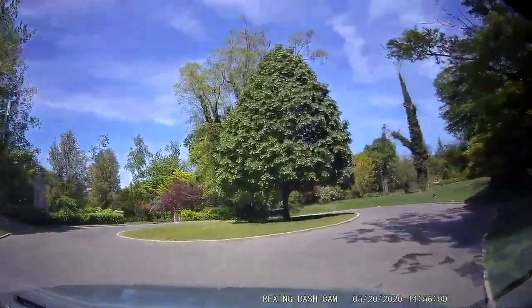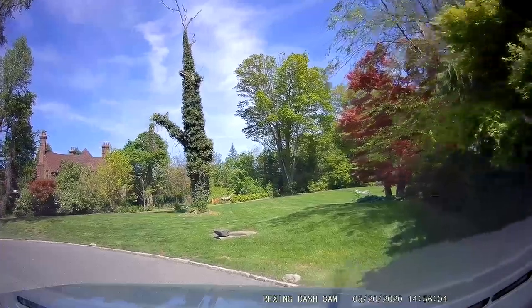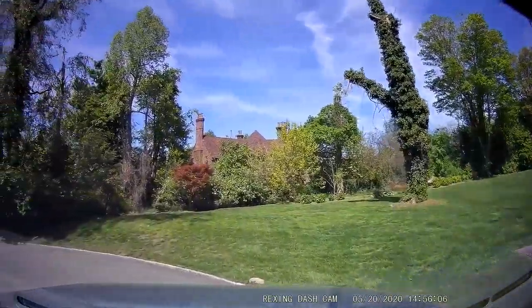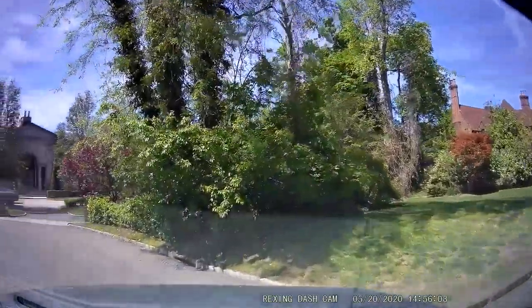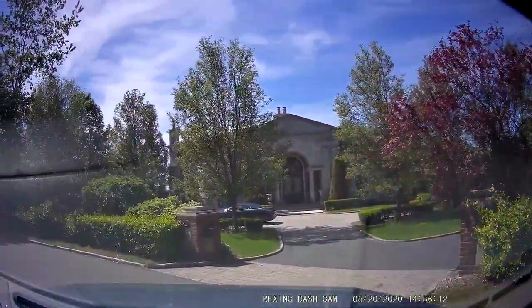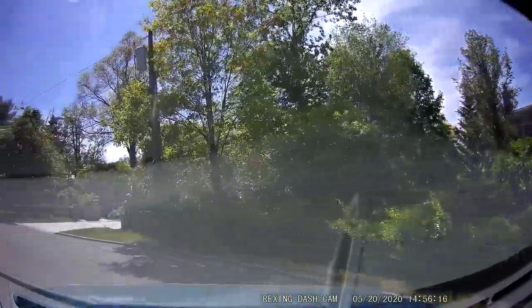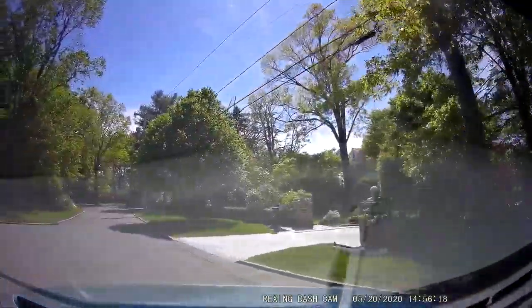This is as close to the point as I could get. The end of this house right here is left. Nice old style, you can tell it's been here forever. All right, that's pretty much everything I could show you about King's Point.